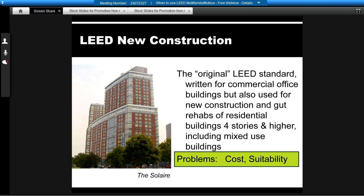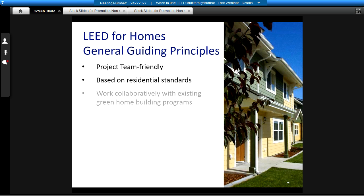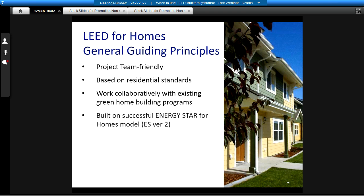So LEED new construction is the standard that people traditionally think of when you hear about LEED, and it's really written more for commercial office type buildings where you might have, let's say, 8-hour occupants, and can be used for new and gut rehab buildings that are residential, 4 stories and higher. And that's what it's been used on in the past, such as this project in New York called the Solaire. As you can see, it's a new construction, very high-rise building. The issues are in the residential market for those buildings that are on a smaller scale. There are issues around cost and applicability of the new construction program for residential occupancy.